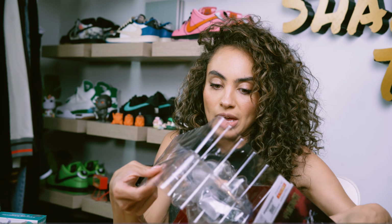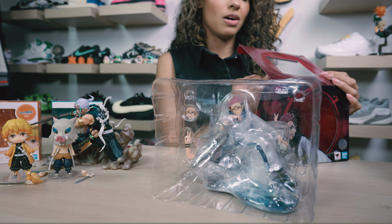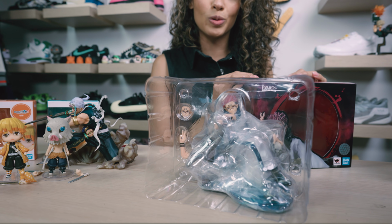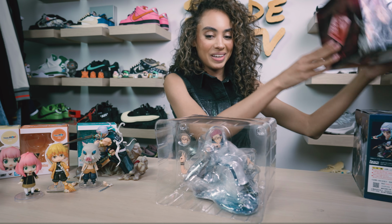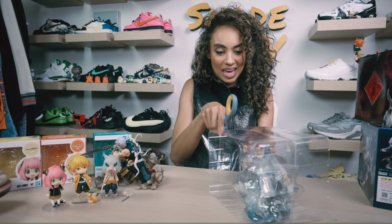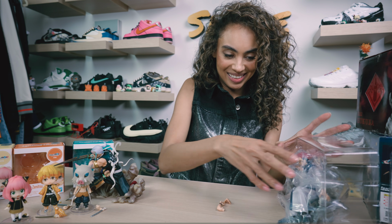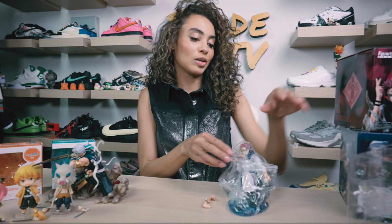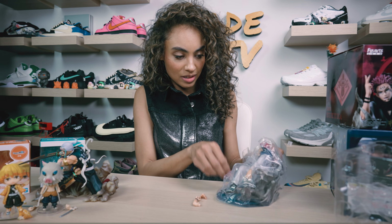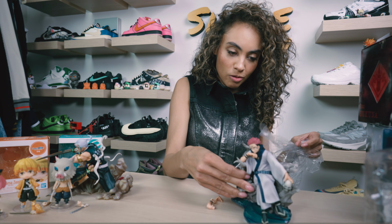And so every time Itadori actually goes and talks to Sukuna, he is always sitting on this really cool, scary looking throne. So I'm sure the details on this are going to be insane. All right, so it looks like we do have an interchangeable face as well as an arm. Let's get Sukuna unwrapped. Wow, this actually matches his throne perfectly.